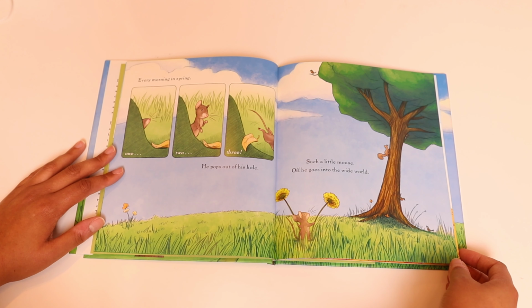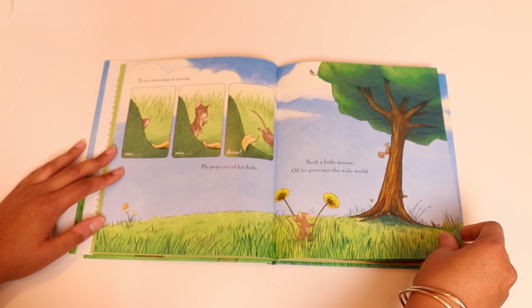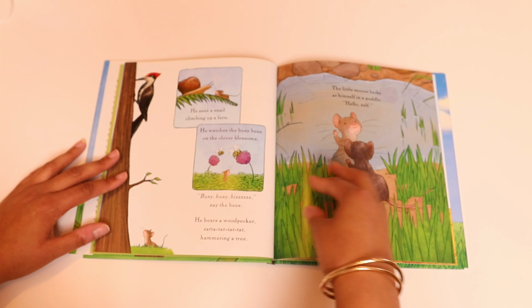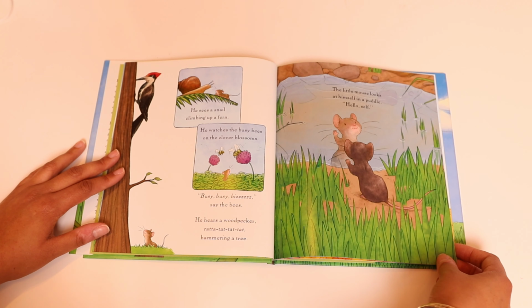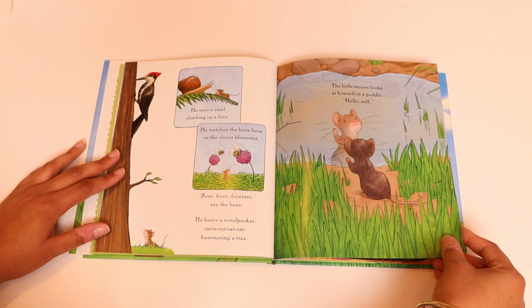Every morning in spring, 1, 2, 3, he pops out of his hole. Such a little mouse. Off he goes into the wide world. He sees a snail climbing up a fern. He watches the busy bees on the clover blossoms. Busy, busy, buzz, says the bees. He hears a woodpecker, rat-a-tat-tat-tat-tat-tat, hammering a tree. The little mouse looks at himself in a puddle. Hello, self.